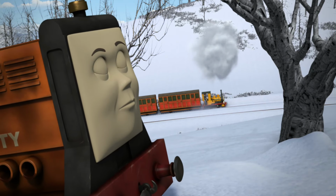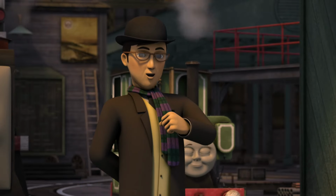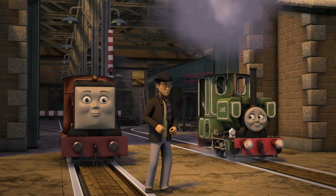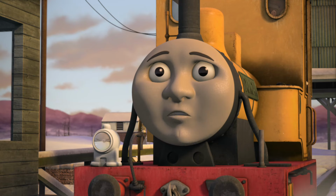Rusty, meanwhile, has seen everything from a distance. The next morning, Duncan makes his way up to the steamworks to admit to Mr. Percival that he had lost the wager. "Good morning, sir. I know I failed your challenge and I wasn't cheerful all day, but..." "Say no more, Duncan. You did a good thing yesterday, helping out poor Luke when he was in a spot of bother." "Oh, well, I suppose maybe I did." However, this isn't all that happens here.